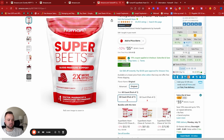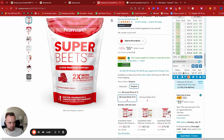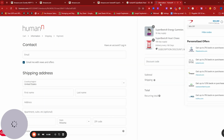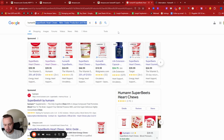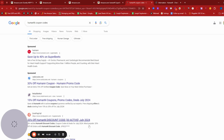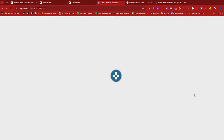If a coupon code does apply, it looks like my VAs might have sourced this product at $20. If I scroll down, we'll be able to see. So it looks like this was found at 20.38 on June 19th. So if you can get a coupon code, you could also Google it, like I said. If I Google Human N coupons, since we only got 15 minutes on the clock, it might take too long to do this type of thing. But you could also Google Human N coupon codes and see if any of them apply. That's one thing I would highly recommend doing if you're looking for this type of product.